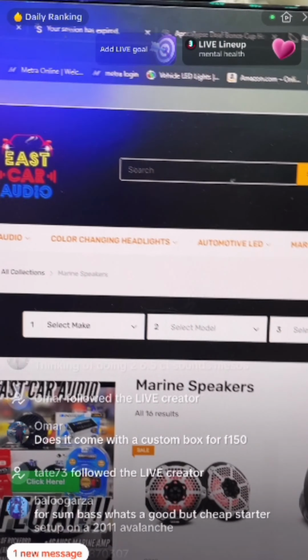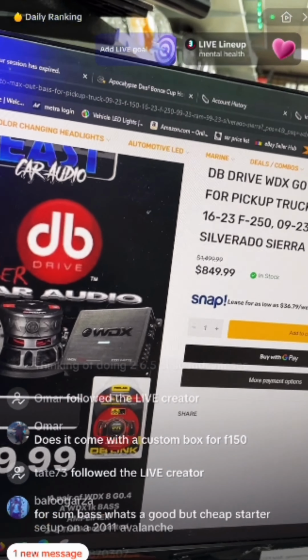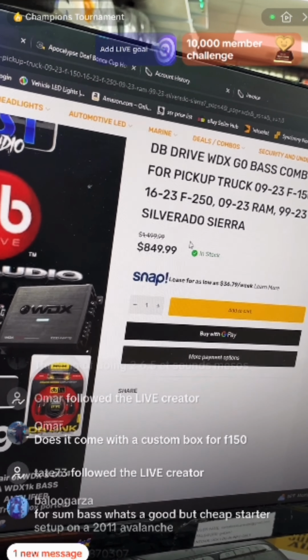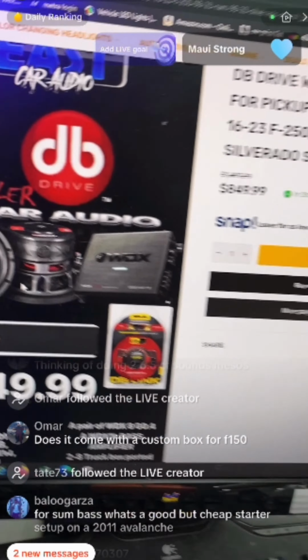Again, you can search it up here. So yeah, it is for your Ford. You see, I have it for 09 to 23 Ford F-150. So the box is made for yours, or for Ram, or for anyone, guys. So we just switch out the box for you. But yeah, Omar, that is for the box for your truck.